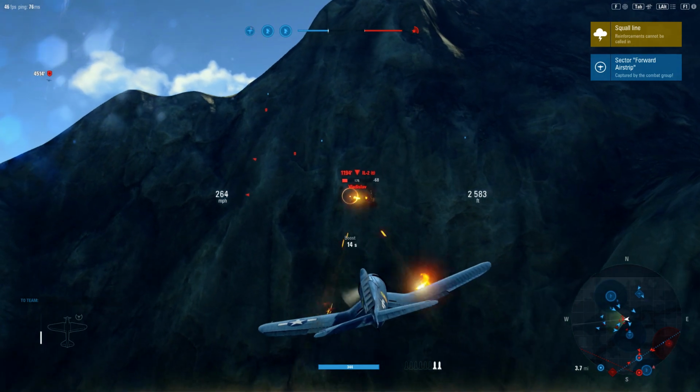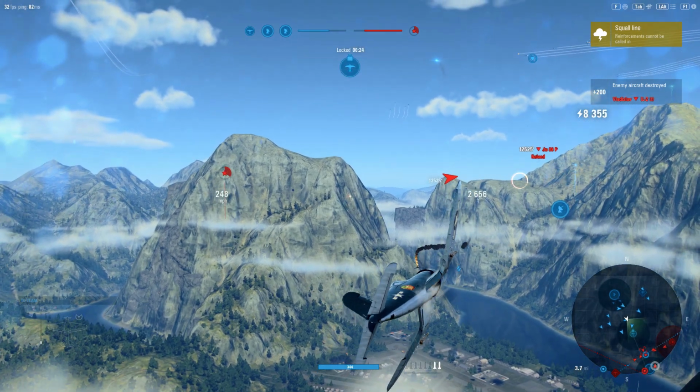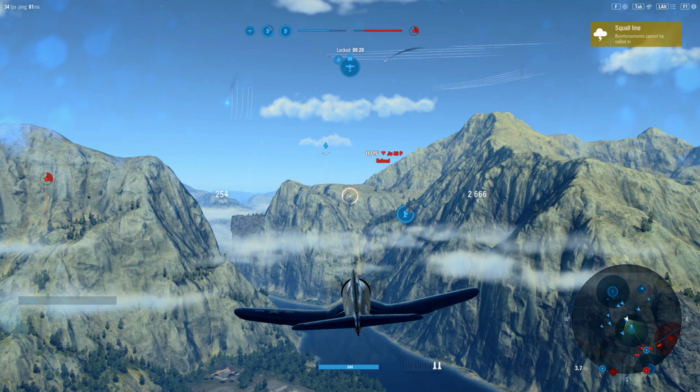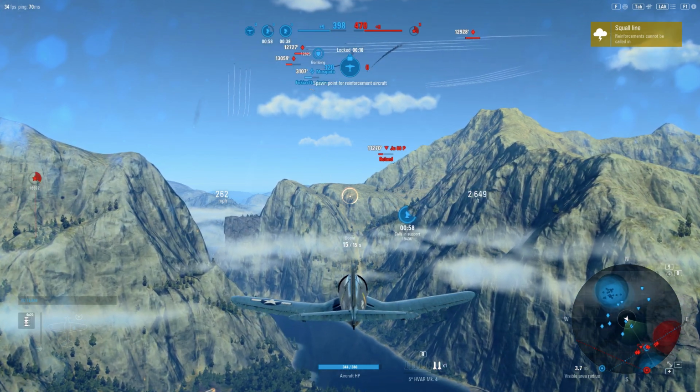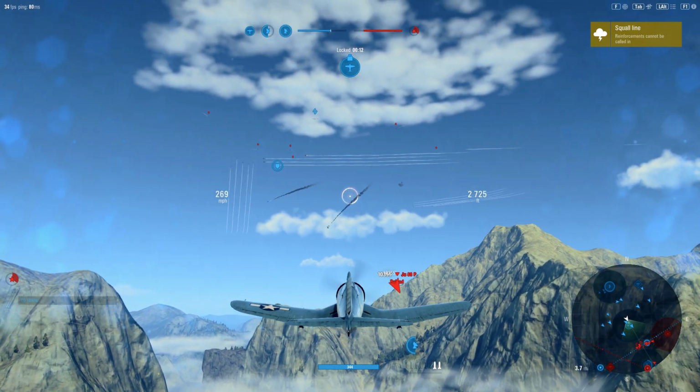We've taken control of the airfield. Get all that lovely gunpowder. Take that out of the way. Got the base back. We are way behind on points. We need to hold these for a while.